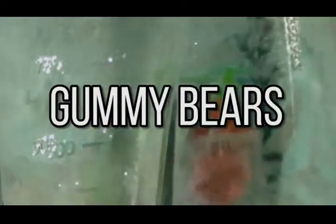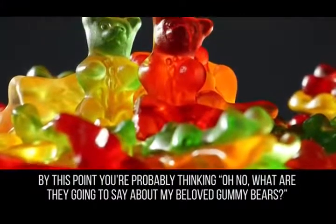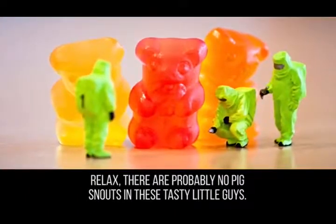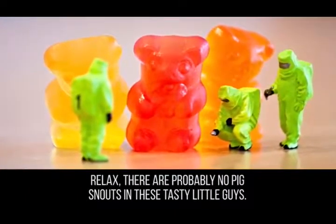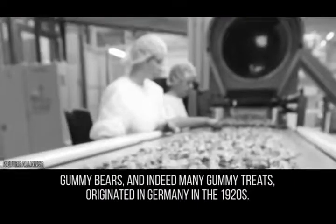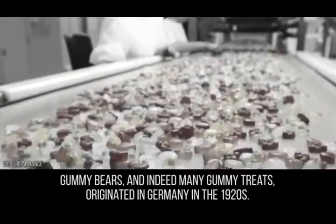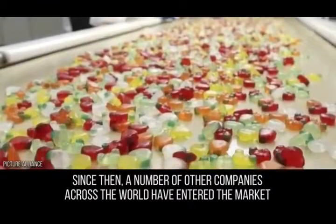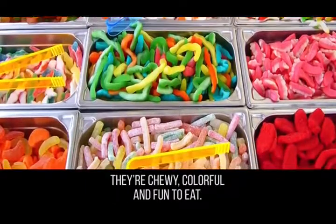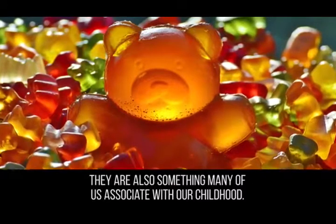Gummy bears! By this point, you're probably thinking, oh no, what are they going to say about my beloved gummy bears? Relax, there are probably no pig snouts in these tasty little guys. We say probably because we really can't be 100% sure. Gummy bears, and indeed many gummy treats, originated in Germany in the 1920s. Since then, a number of other companies across the world have entered the market and make everything from regular bears to the sour variety. They're chewy, colorful, and fun to eat.